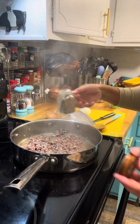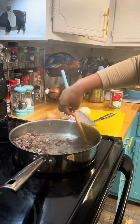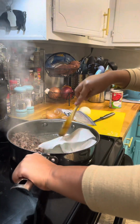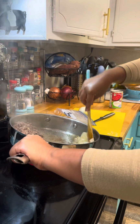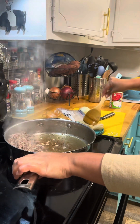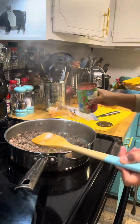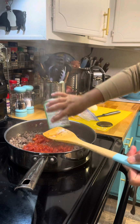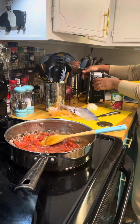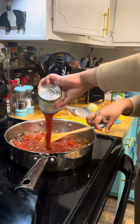What I am making now is goulash. Started with cooking the meat. This is ground beef. Then drain the excess oil or fat. Then I added 1 can of diced tomatoes, about 1 cup of water, and I added a little can of tomato sauce.